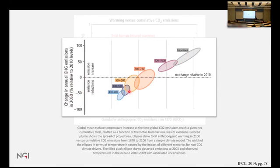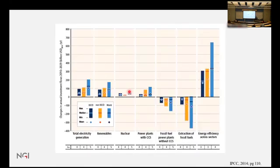So how would we pull that off? And there's no silver bullet, there's no one solution to doing this. We need a huge range of solutions. And this is showing the change in investment, basically where we would put our money to address this across different sectors. So you'd have to increase the total electricity generation, increase our investment in renewables, increase the investment in nuclear energy, and increase our use of power plants with CCS. CCS is carbon capture and storage, and decrease our use of fossil fuel plants without CCS.